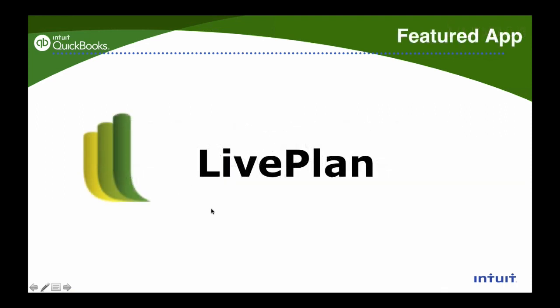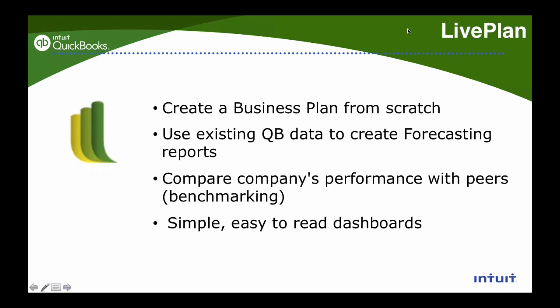So let's move on to LivePlan. I'm going to go through the slides first and then go through the demo and explain what I do with LivePlan on my year-end work with my clients. To summarize LivePlan, we create a business plan from scratch. Then we can actually go back and do revisions from it.